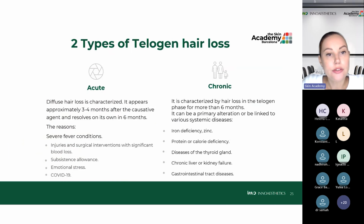So mostly talking about telogen alopecia, we can distinguish acute and chronic alopecia. Acute is the kind of telogenic alopecia which we can notice after 3-4 months after some cause: stress, COVID, intoxication, some injuries, traumas, and so on. And normally, acute alopecia will resolve in 6 months, even if the patient does not do anything. But if in 6 months the patient still notices hair loss, so there is no improvement, here we can already talk about chronic alopecia.